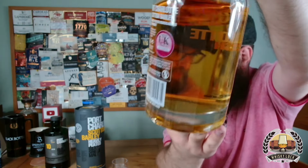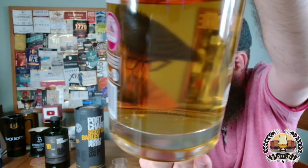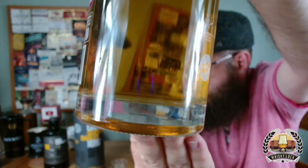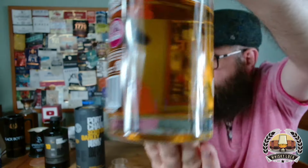I also don't know if you'll be able to see it, but there's a fair amount of detritus on the bottom inside the bottle there, which is just the evidence of a natural presentation. Haze and cloudiness is flavour, and flavour is what we want.